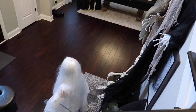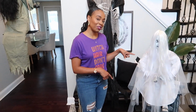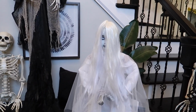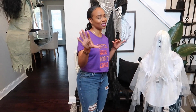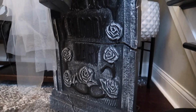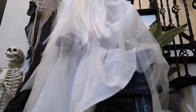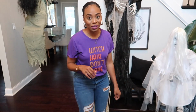You guys, I have my creepy girl who's sitting on top of a tombstone. And she's really cool because you actually plug her in and she speaks. She says really creepy things. I'll show you guys later what she says. But it's really cool because her eyes light up and all that. So I thought this was perfect to put by the front entrance because it's motion activated. So as people are coming in, she'll be freaking them out. So that's gonna be really fun.